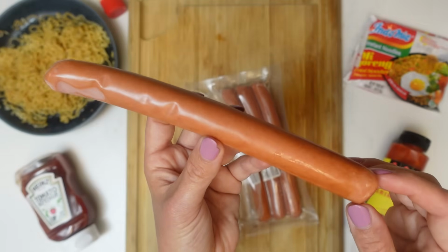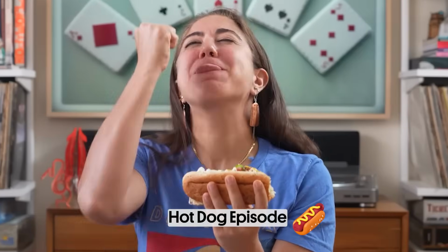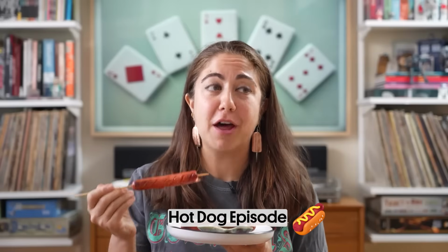Whoa. This is a really big hot dog. I don't know if I've ever had a hot dog this long, and I've had a lot of hot dogs in my life. I have done 2 full hot dog episodes, and I've had some really good ones in there. Every topping was necessary. I'm not gonna lie, that might be one of the best hot dog bites I've ever had, and I've had a lot of hot dog bites. So I'm definitely excited to try this one.